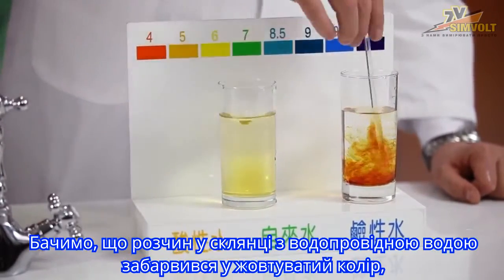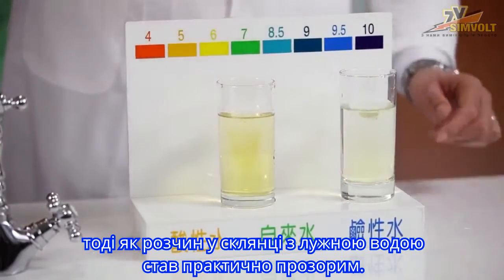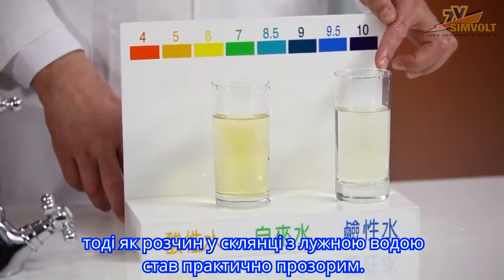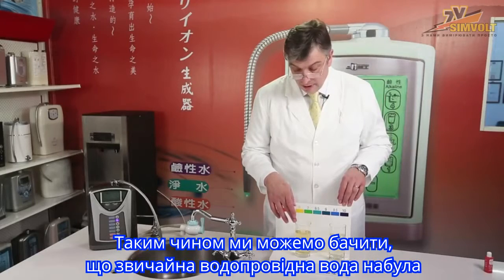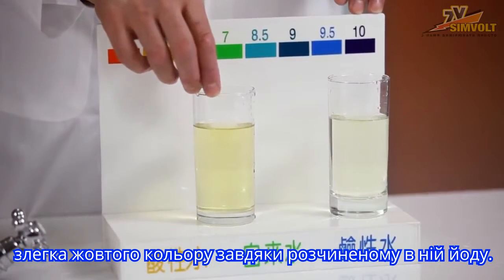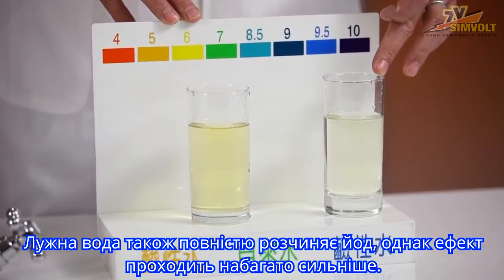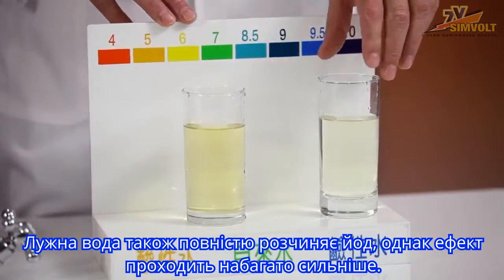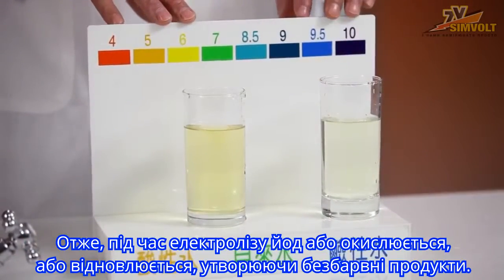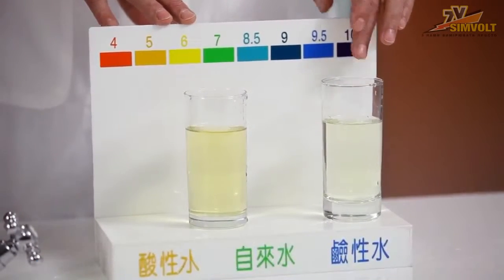Notice the tap water stays a little bit yellow. However, the alkalinic water turns almost transparent. So you can see that the faucet water still remains a little bit yellow. It's unable to dilute the iodine particles completely. However, our alkalinic water is able to dilute the iodine almost completely. This shows that the antioxidant effect of the alkalinic water on iodine is quite strong.